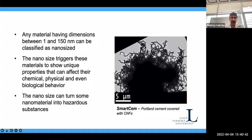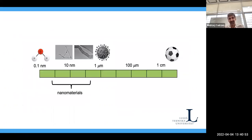On the right side, you can see an example: inside there is a Portland cement, and on the outside, you see carbon nanofibers. How it was done, I will tell you later. Where these nanomaterials are on the scale, of course, is on the very left end. Here is the virus, around 1 micrometer. You can see that COVID is somewhere here. Our nanomaterials are much, much smaller than even COVID.